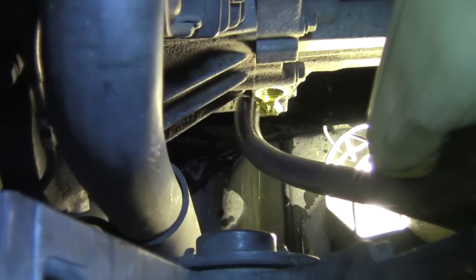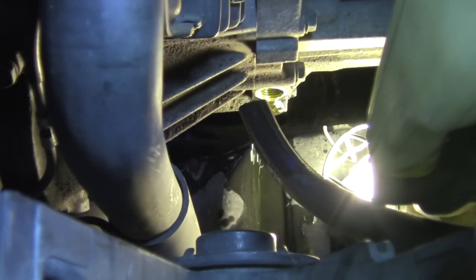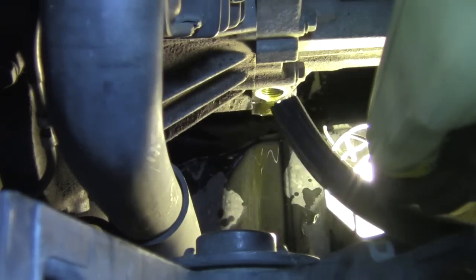A lot more than I thought it was going to be. So that's going to run out until it stabilizes at the level of the bottom of that fill hole. And when that happens, I'll put the plug in, kind of clean that area back up, and this job will be complete.